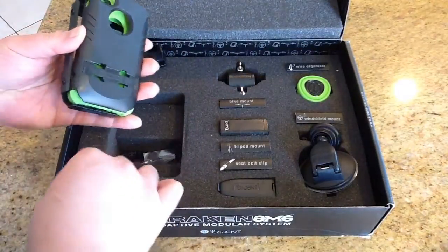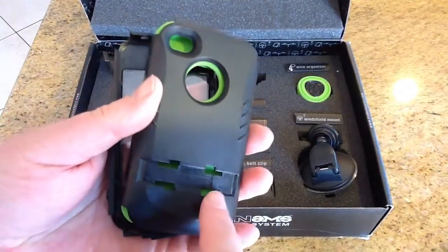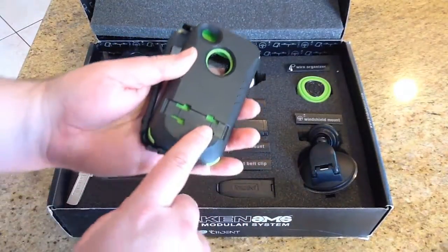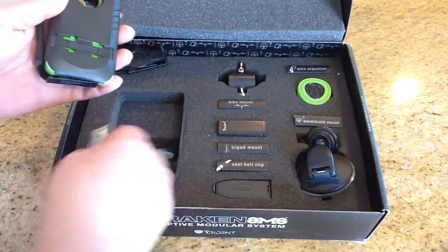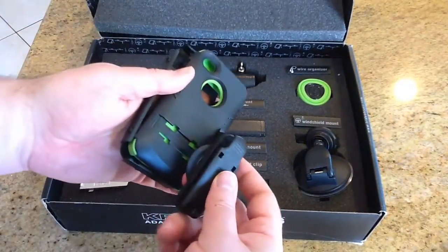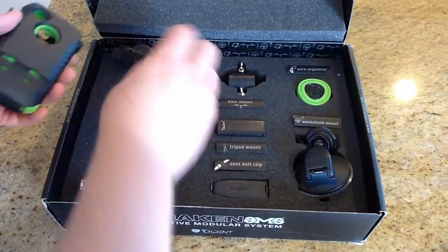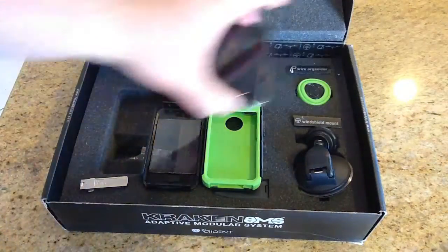Now, on the back, you can see here, they have some slots and some insets, if you will. And these will work with all these different accessories, or you can just have the simple one that it came with, the pretty chrome logo in the back. Or, of course, you can have the belt clip, which attaches to it, that came on the package, as you saw.